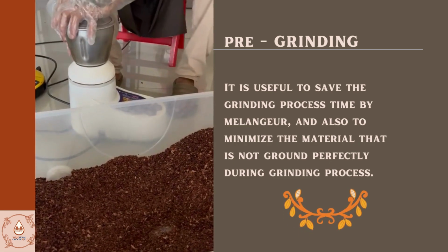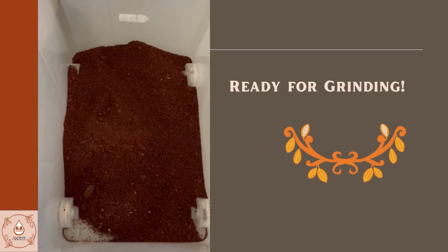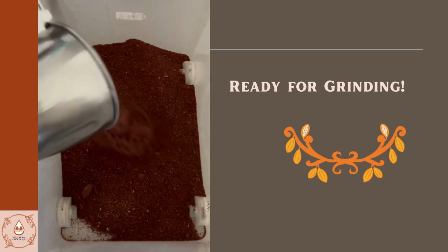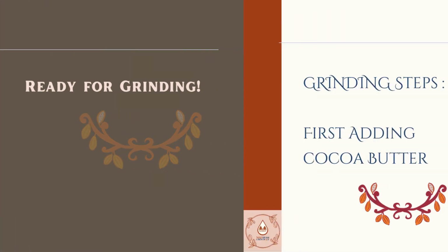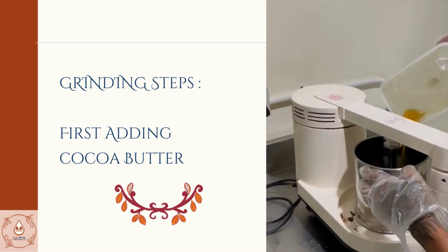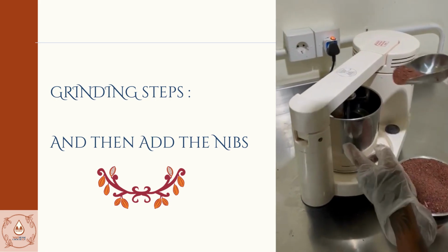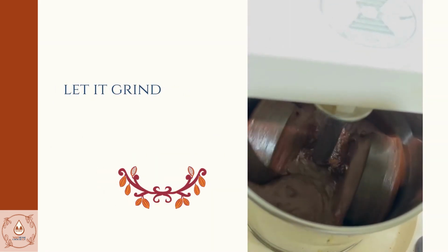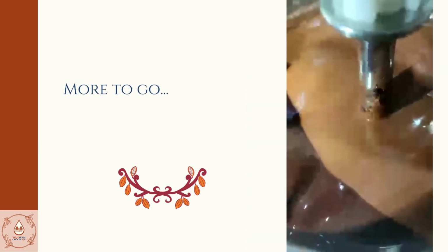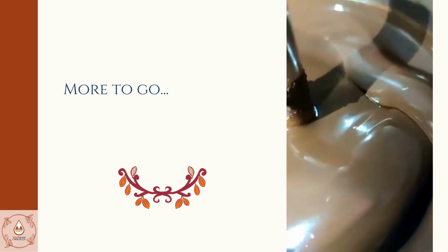The nibs are then pre-ground to facilitate the next process, the grinding process that turns the nibs into chocolate liquor. It is during grinding that the process begins, with lubricating the melanger equipment using cocoa butter and continuing to grind the nibs using the recipe according to the final destination of the bar product, ready to be served for customers to enjoy. The grinding and conching process takes 48 hours to obtain chocolate liquor with a suitable softness below 20 microns.